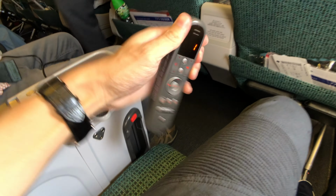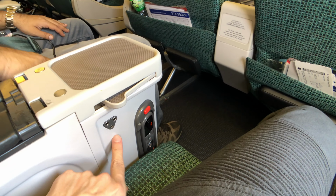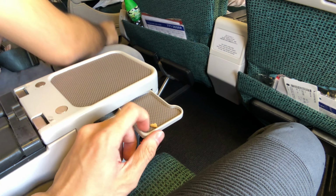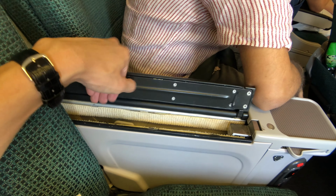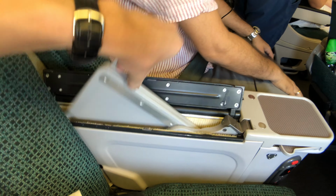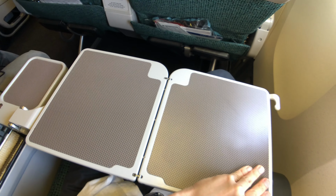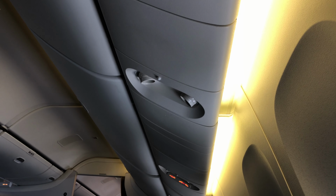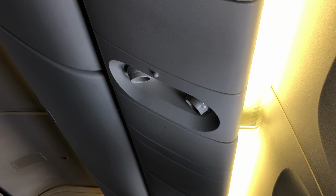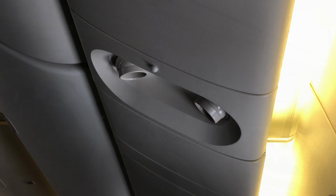On the side you have a TV remote, which you don't really need unless you play games. There you have a headphone jack and then a cocktail table. And finally you have a tray table. You can fold it in half and move it back and forth. Every passenger has their own reading light, but not personal air vent. Fortunately, the cabin temperature is perfect. Not too cold, not too hot.